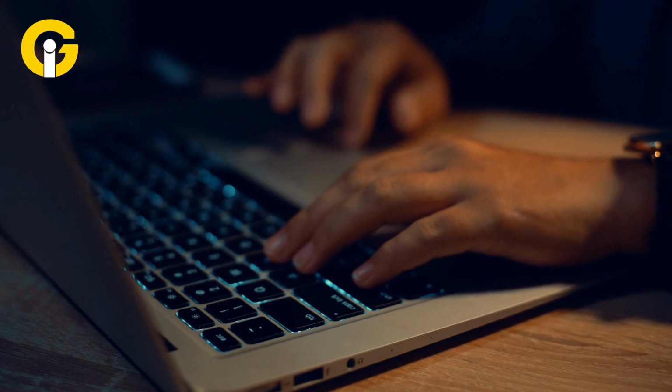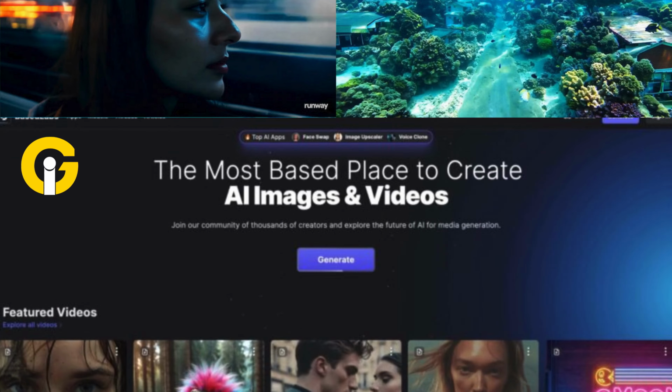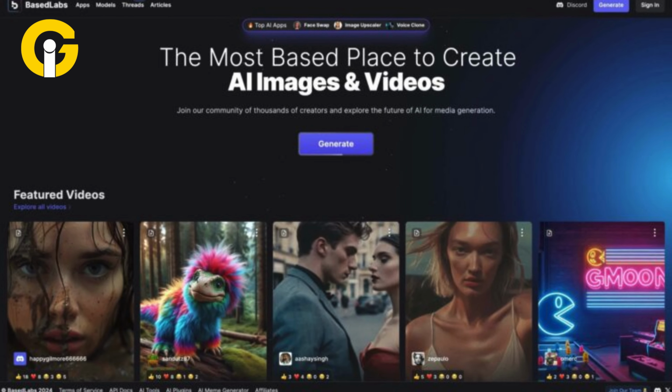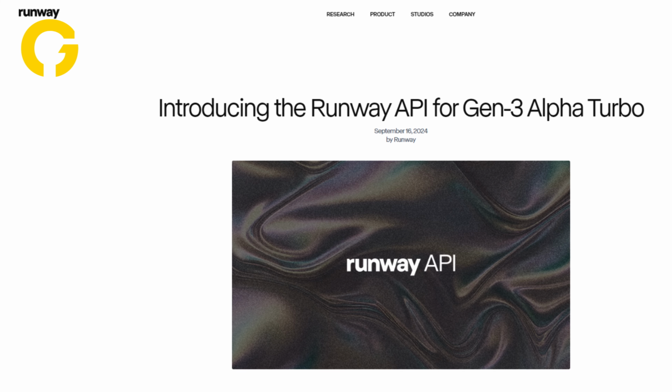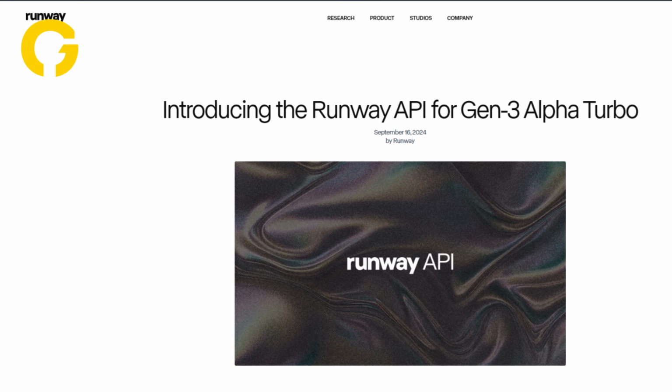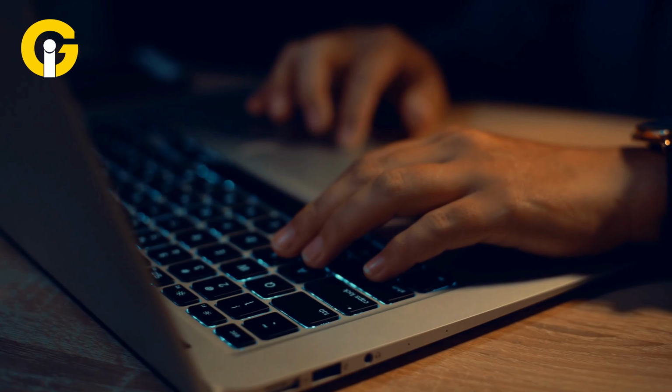Moreover, the Turbo model can be used to animate the image used in the prompt, unlike the base model, which can only be used without an image. Similarly, Runway's also made its Gen-3 Alpha model available on its popular iOS app, now enabling users to animate any image, including a picture captured on your phone.